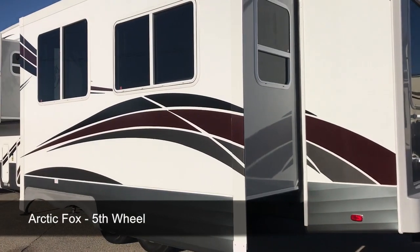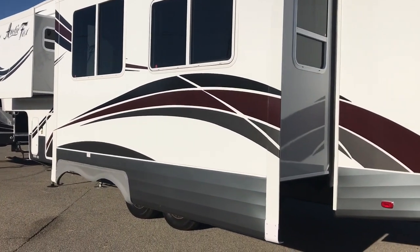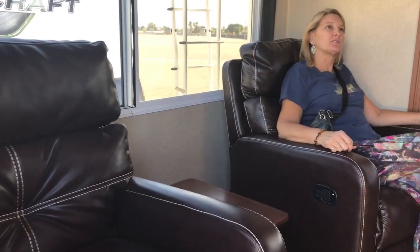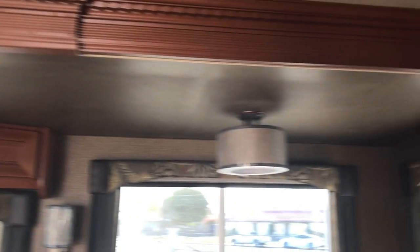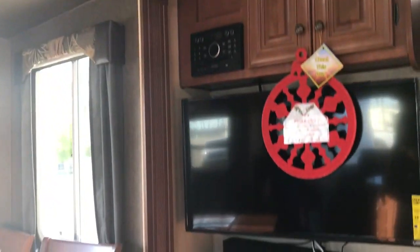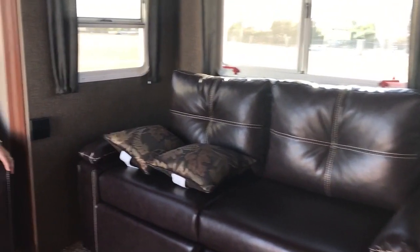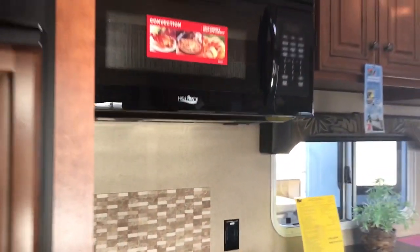Okay, so last one we're going to look at at this small show in Indio is the Arctic Fox fifth wheel. Welcome to my home. Welcome to your humble abode. This is an Arctic Fox. I always wanted to see what it looked like inside. Pretty nice. Nice layout. Very comfortable. Got a huge table. It's extended, but you can see how big you can get. You can get a lot of people in here. And this is the part that you liked before, that angled kitchen. It just makes it feel like you're not just on a galley.